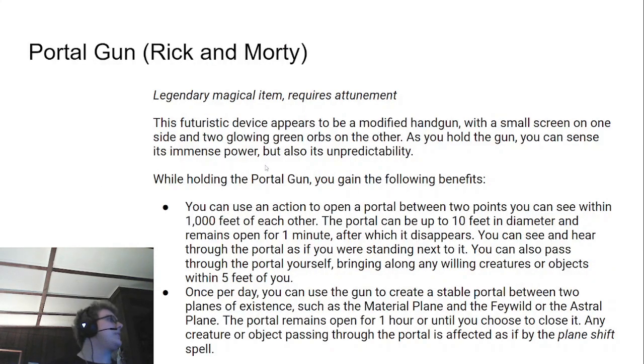The next item we have is the Portal Gun from Rick and Morty. This legendary magic item requires attunement. This futuristic device appears to be a modified handgun with a small screen on one side and two glowing green orbs on the other. As you hold the gun, you can sense its immense power, but also its unpredictability. While holding the gun, you gain the following benefits.